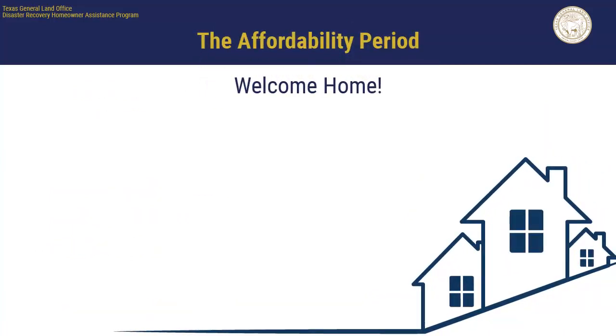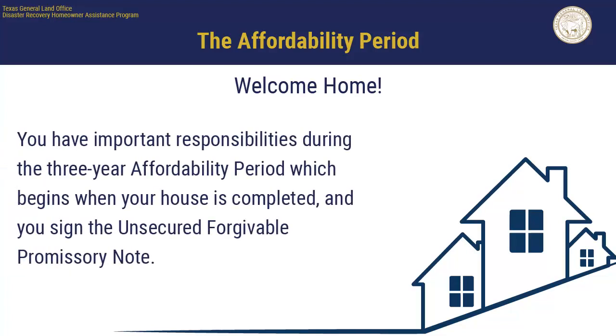Welcome home. There are a few items we'd like you to be aware of now that you're back in your house. First, let's discuss the affordability period that's required by HUD and what it means to you and your family. As a new HAP homeowner, you have important responsibilities during the 3-year affordability period, which begins when your house is completed and you sign the unsecured forgivable promissory note.